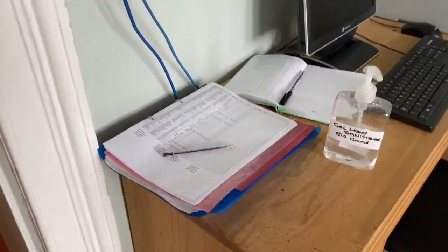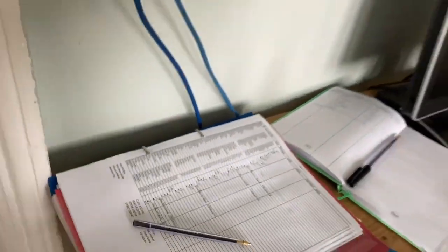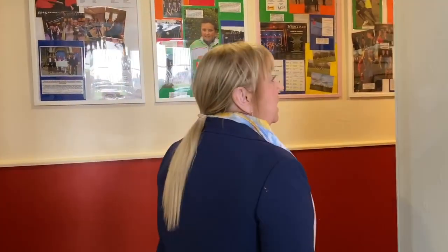We have registration here in the morning, so girls come in and register. We do registration morning and lunchtime, and then they have to sign out in the evening, so we know that they've actually left the premises. The day girls, a lot of them actually come in on the school minibuses, which arrive soon after 8 o'clock, and they should register in-house by 8:15.